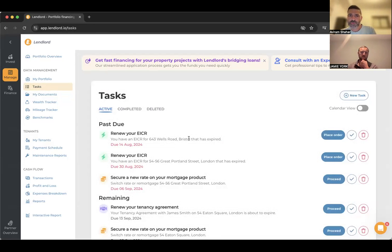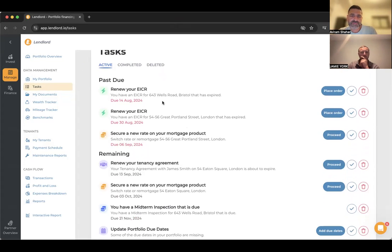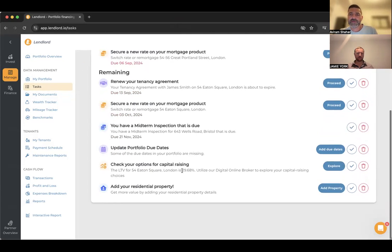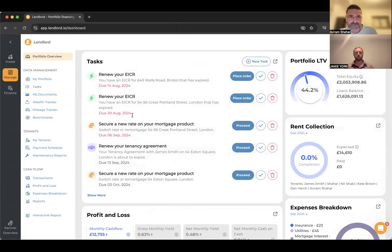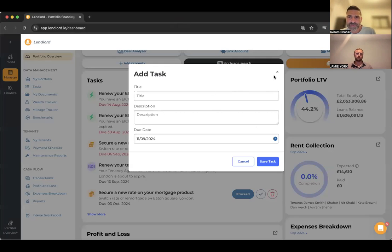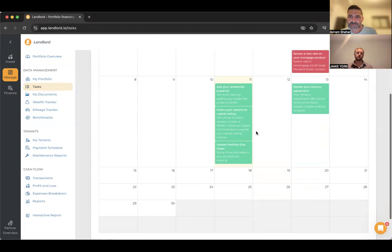Tasks: when you enter a new property and you put a due date, the platform will create a task for you. If you need to renew your EICR or your EPC, to renew your tenancy agreement, or switch rate on your mortgage product, everything is here. Jamie, this was actually your idea, I think 2 years ago, the 5 things you need to do. So the platform will create tasks for you, but you can also create your own tasks. And you can also view it in a calendar view as well.